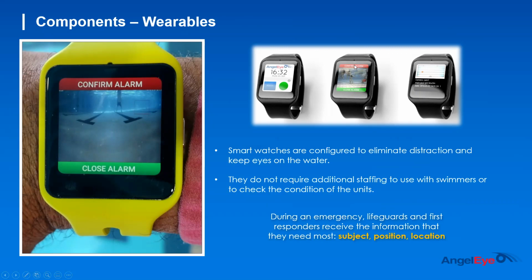However, if they confirm an alarm, there's an active incident where the lifeguard is in the water and perhaps puts hands on a victim. That starts a series of messaging, and that messaging goes directly to an aquatics director, a risk manager, a chief information officer. It just depends on how we set this up. And it can also go out to local EMS if that is part of your emergency action plan. The point here is during an emergency, all lifeguards and first responders get the information that matters most. We want to be able to see what's happening. We want to be able to confirm it. We want to know the exact location so that we can coordinate a response. I hope that's clear.